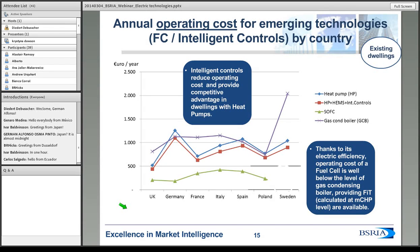The amount of feed-in tariffs paid matters, as we can see in differences between the operating cost for fuel cells in Germany, UK or France. Germany provides most generous tariffs, while feed-in tariffs for micro-CHP in France are low. UK offers better feed-in tariffs than France, but less attractive than Germany. The particularly good performance of fuel cells in Germany relates also to the very high electricity prices and the amount of electricity that can be used for own usage in the dwelling.